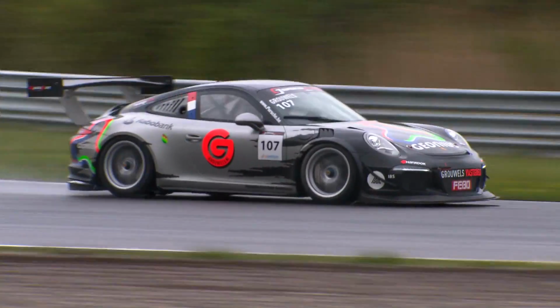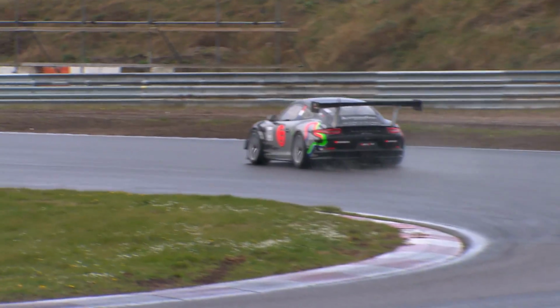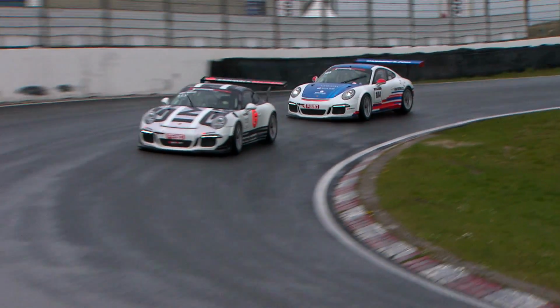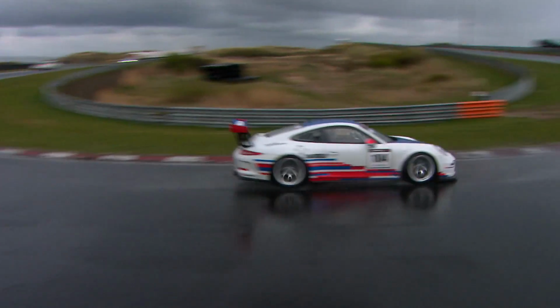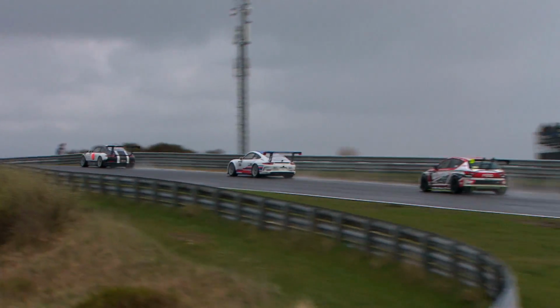Roger Growls taking the lead in GT in his Porsche. Brother Edward up to 2nd on his return to racing after another fast pit stop by Team Racart. Marcel van Berlo hot on his heels, back again in 3rd place, but again van Berlo the quicker one of the pair in the rain.